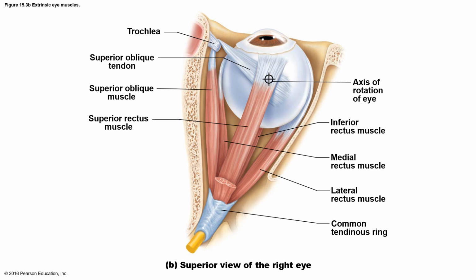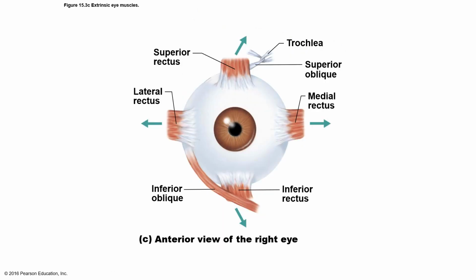Another viewpoint here, so you could see the axis of the rotation of the eye, and you could see that trochlea and that weird kind of superior oblique tendon, and why that would be a tricky one to fully understand and be able to explain in easy terms. Another nice viewpoint here, you can see that trochlea, the superior oblique up top, you can see inferior oblique on the bottom, and then the 4 recti muscles.